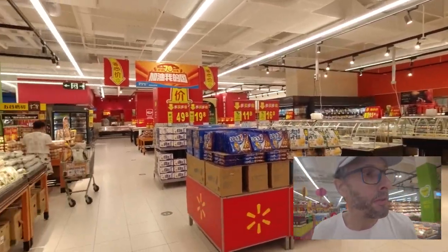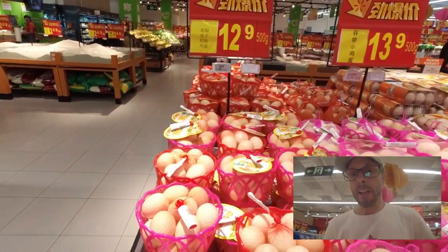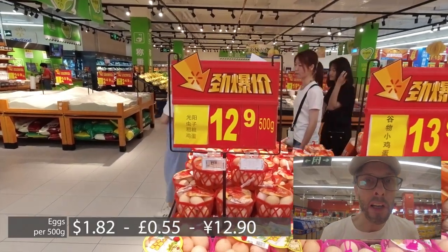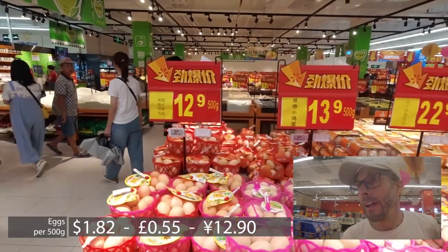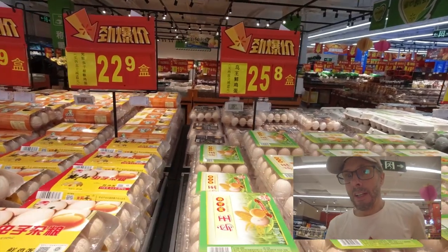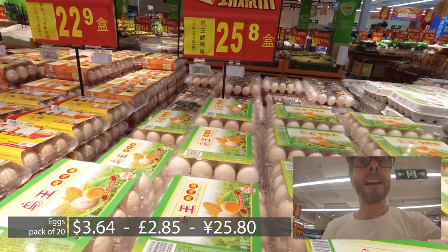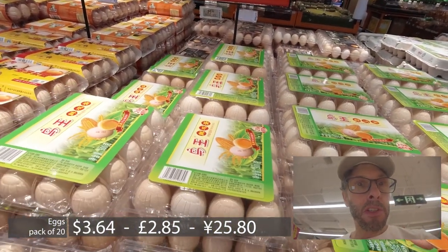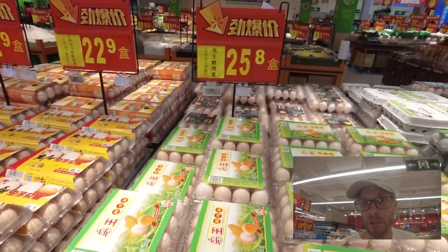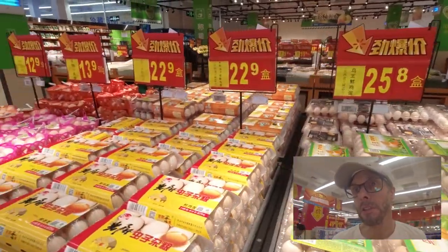One more thing before I go are eggs. Now eggs range massively in price. So you've got eggs here, 12.9 for 500 grams, 22.9 for 500 grams, 25.8 for a pack of, let me count, 1, 2, 3, 4, 1, 2, 3, 4, 5. So that's a pack of 20 eggs for 25.8. Again, let me know how that compares to your country.